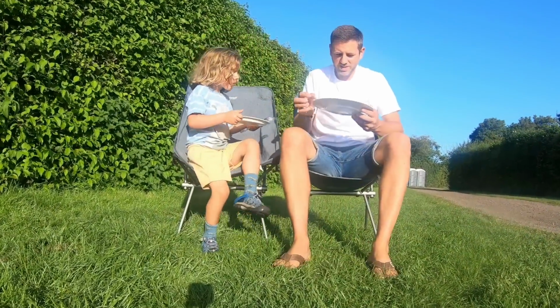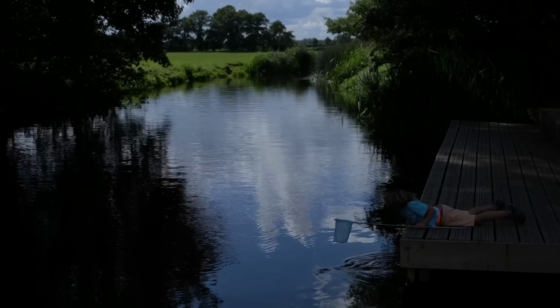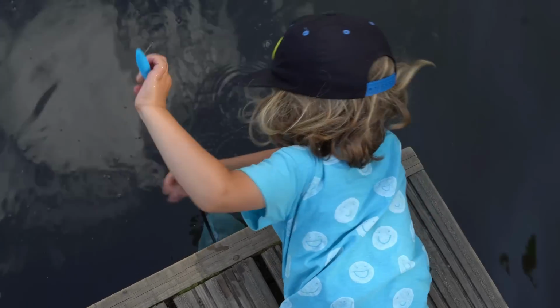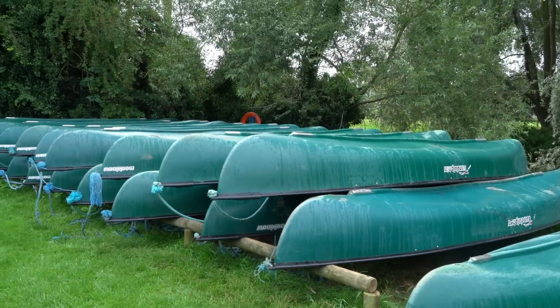After enjoying their breakfast, it was time for the boys to get out and explore. Rushbanks Farm campsite is located in Dedham Vale, which is an area of outstanding natural beauty. The campsite sits right on the banks of the River Stour, and you can hire a canoe for the whole day to explore it at your leisure.